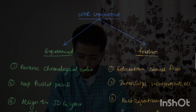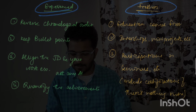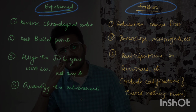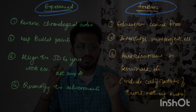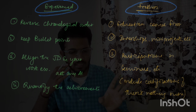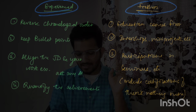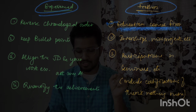Next, work experience. Now coming to work experience, we have two: experienced candidates and freshers. Now, who is completely a fresher? The one who has not done practical training. How might someone not have done practical training? Because during 2020 and 2021, due to the safety of the candidates, the institute exempted practical training. If you belong to that group, that's completely fine. Education comes first for you, so do mention your education very well.